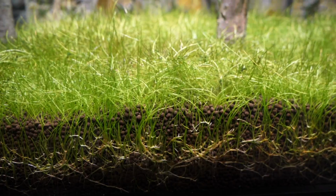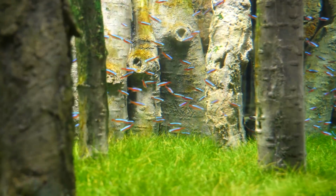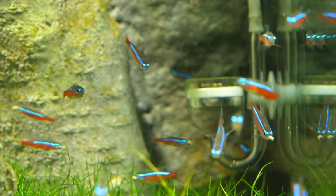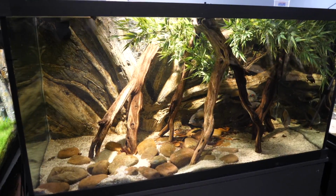Then, of course, we've got to do something a little more advanced with a high-tech planted aquarium. We do have a carpet of dwarf hair grass, and then of course, arguably the face of the freshwater hobby for the longest time, the cardinal tetra. This looks almost like a jungle forest. It doesn't look like it's supposed to be underwater. Absolutely phenomenal tank. South American cichlids as well.